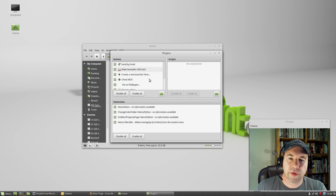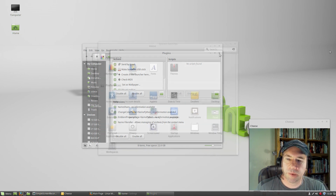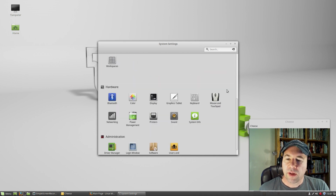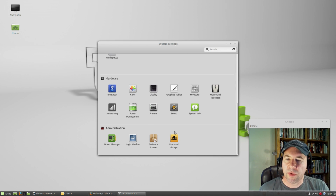You can still go and play with these via the preferences, but the plugin manager makes it real nice and easy to configure Nemo. System settings has been completely reorganized and is so much better than it used to be. This was previously one of my complaints about Linux Mint, was that system settings, their categorization and organization, it just didn't make any sense. Now it makes sense. The categories make sense.